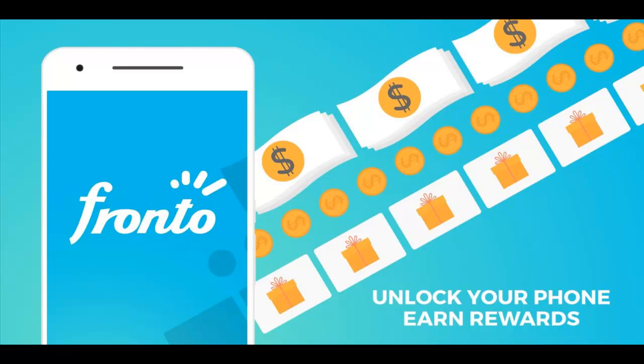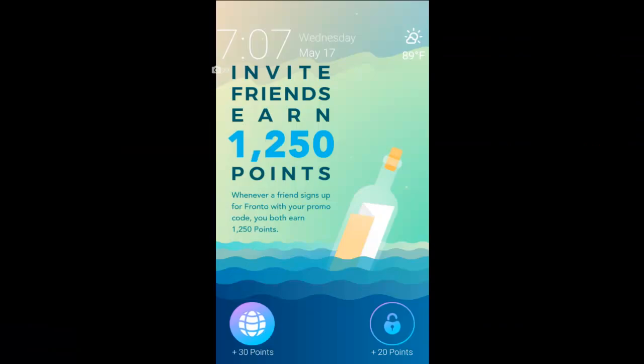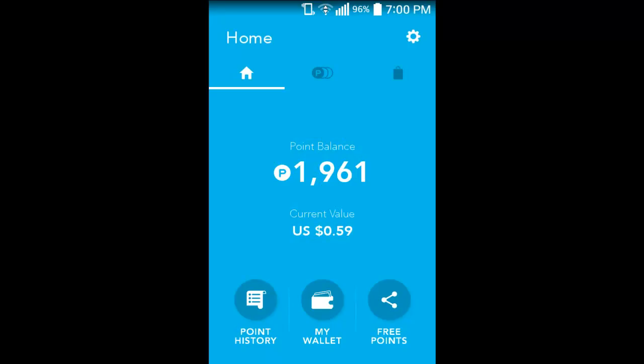The second app is Fronto. It's essentially a lock screen app. You earn like 30 points by swiping. Sometimes you'll be able to swipe like 2-3 times a day, so you'll get a maximum of 90 points just by doing that. And you need almost 3,500 points in order to cash out your $1. You're making about 90 points a day. It'll take a while. It's not instant money, but you'll earn it.